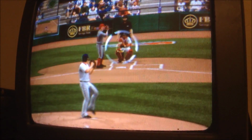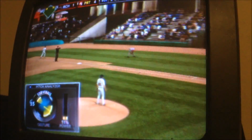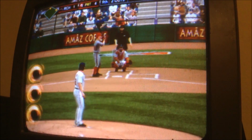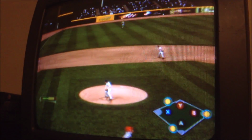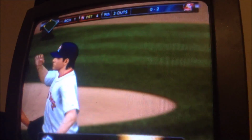Oh, my least favorite pitch. Oh, bad gesturing. Well, it's a foul ball. Not too bad, but it could be better. And that's going to end the ball game. And with that, Moneyball Steve gets his first professional save.